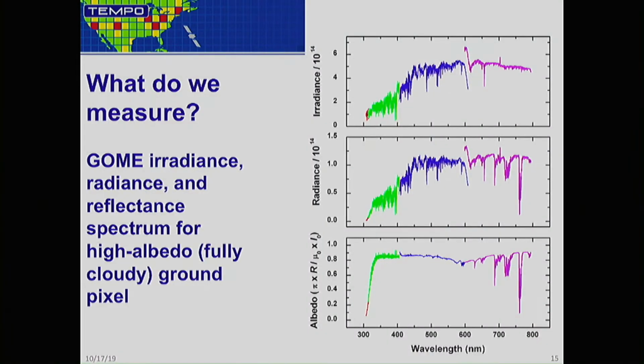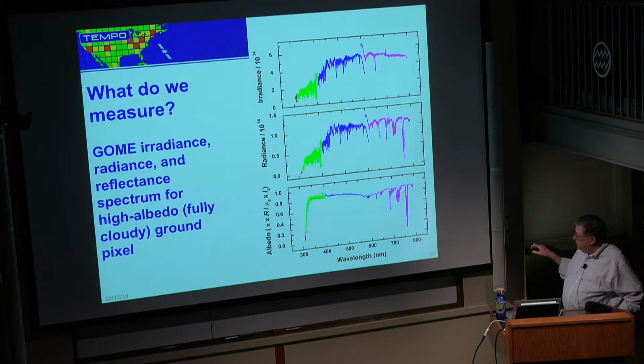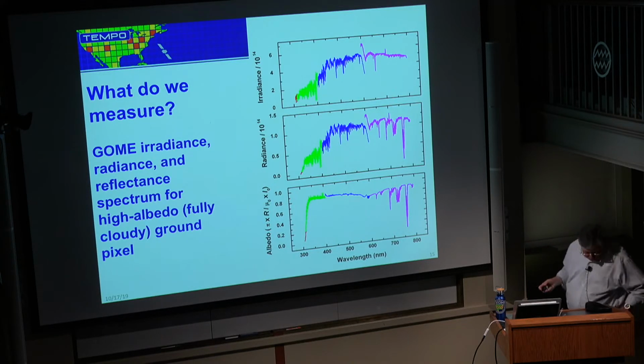So here's what we measure. So a little bit of spectroscopy. So this is in nanometers, right? And so the visible starts here at about 380 nanometers and goes up to about 740. And this is starting the near infrared, and below there is ultraviolet.